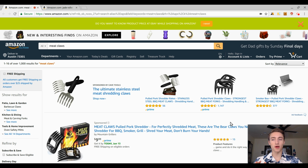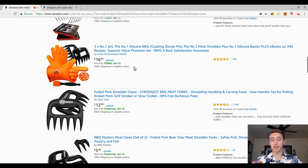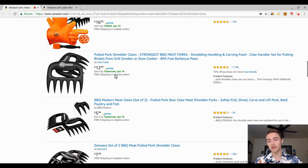Now there's a few different ways. For instance, this example is what's known as bundling. As you can see, on the first page for meat claws, there are some different color variations and materials. But one thing that really stands out is this listing right here is a bundle. So it's the claws, some gloves, and a silicone baster. So they're bundling 3 items together instead of just selling the claws.